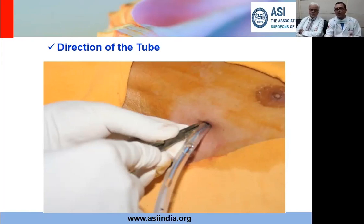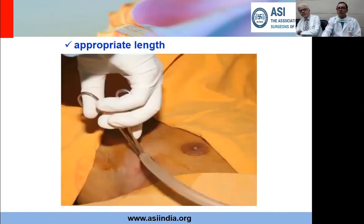But normally you like to direct it towards the paravertebral gutter. So you will go in that direction so that the tube ultimately, when you push it in, goes in that direction. So the direction of the tube is important. Equally important is how much length of the tube to insert.